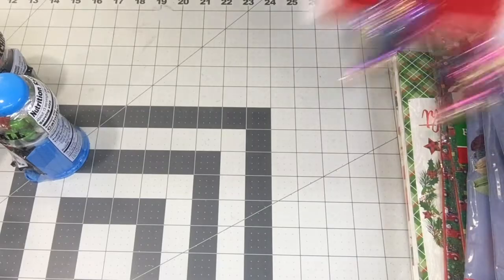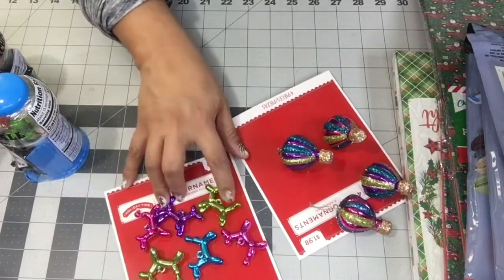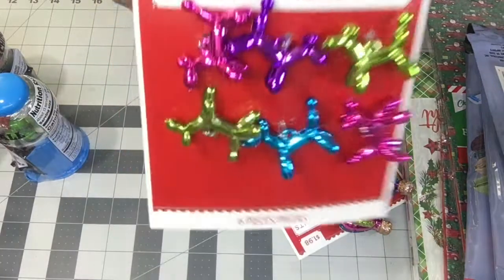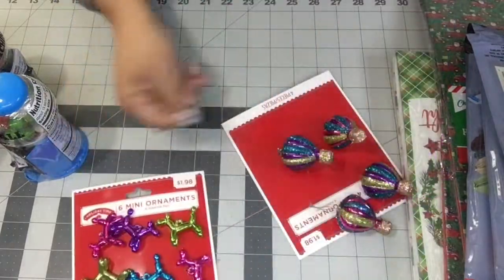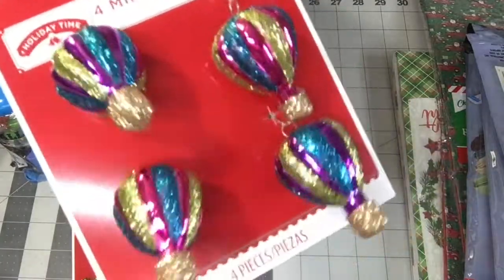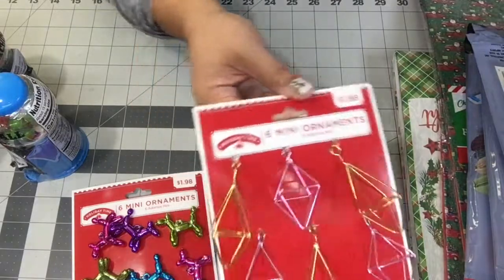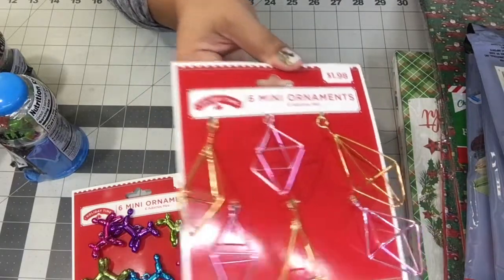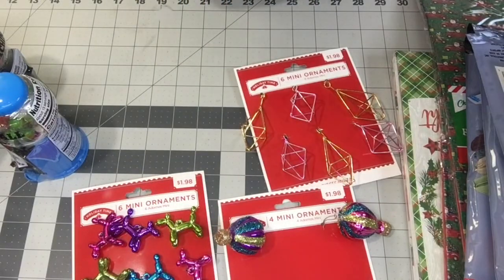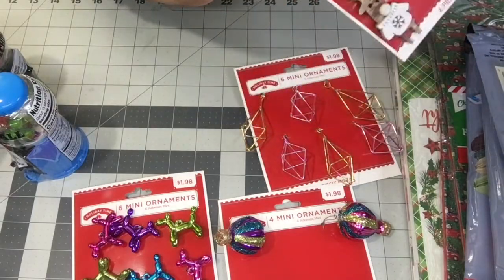I also got the mini ornaments, so I grabbed these. Everybody's used these on dankles and stuff. I got the little animal balloons, and these are $1.98. I got the hot air balloons, so super pretty. I got the, what are these? Just geometric ornaments, like a diamond shape. I'm hoping they go on clearance. Let me grab them if they last that long.